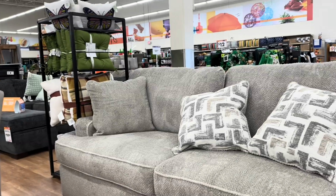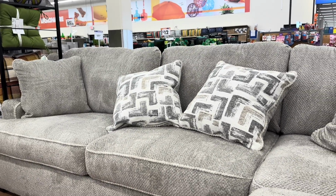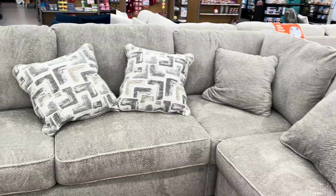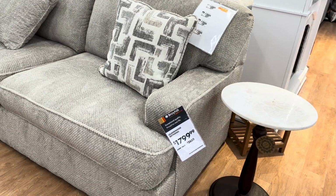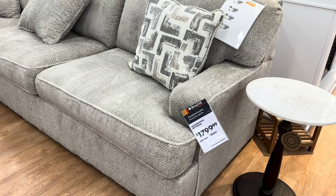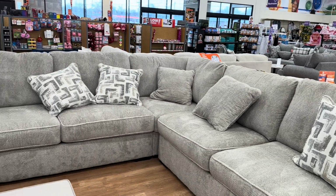Oh yes, it's not too soft and it's not hard at all. It's gonna keep its shape. It is so comfortable. Big huge pillows, guys, toss pillows and all. So yes, let's see what this is. This set is by Broyhill. It is the Leyland Wood sectional for $1,800 compared to $2,650. Oh my goodness, guys, do you see how wide these seats are?